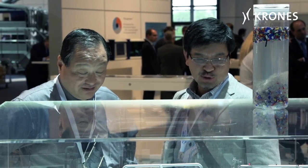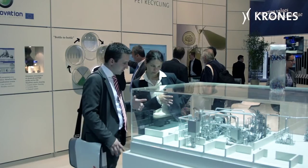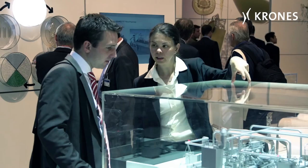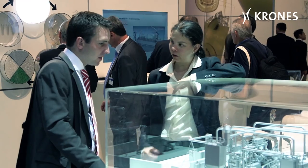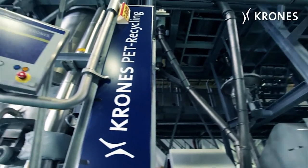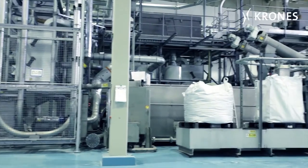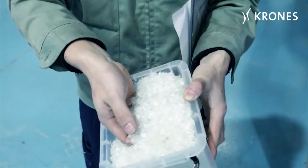With Meter Pure, Krones is offering the PET recycling market a technology that's able to transform used PET bottles into food-grade flakes or pellets for making new PET bottles. Systems are already up and running successfully worldwide. Under the European Union's Eco-Innovation Initiative, the European Commission is supporting Krones in introducing its energy-efficient, flake-to-preform recycling process.